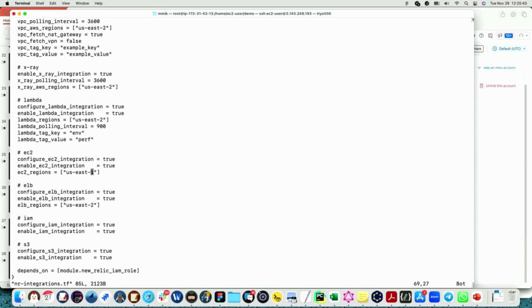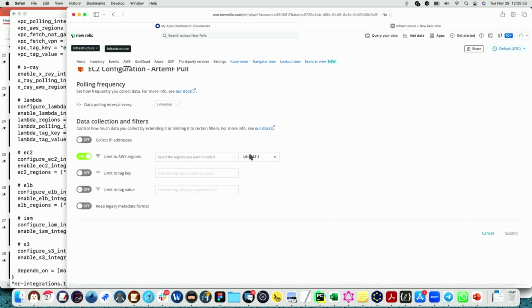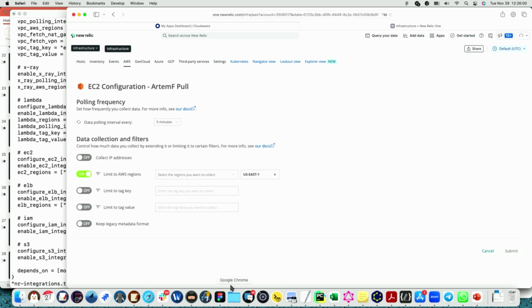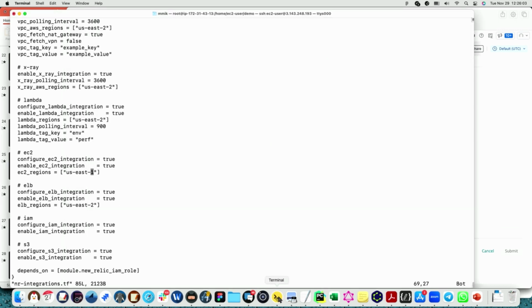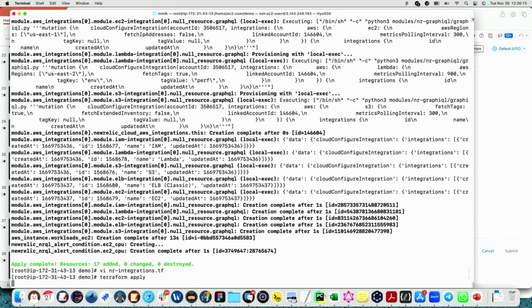And so take a look at this. Let's say, for example, if I go back here and I go to my EC2 and I click on configure, we can see that it's being monitored in US East 1. I can go back here to my template, okay? And I can change that to say, hey, actually, I'm working in US East 2, okay? I can run a Terraform apply one more time, and we'll let it run for a second.